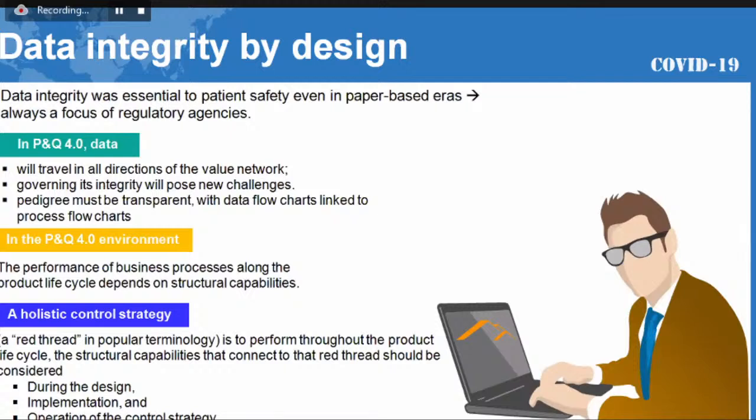Sehingga harapannya dengan data integrity by design kita sudah capai, terus kemudian dari sisi capability produksinya atau industrinya juga sudah kita penuhi, terus kemudian dari sisi digital maturity-nya sudah pelan-pelan kita capai. Harapannya memang Pharma 4.0 ini sudah bukan mimpi lagi. Makanya harus mulai dari sekarang kita mulai untuk masuk ke teknologi atau masuk ke tatanan dunia yang baru. Yang itu memang sudah juga digaungkan oleh seluruh industri farmasi di dunia.